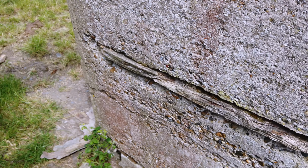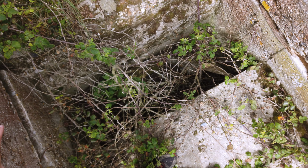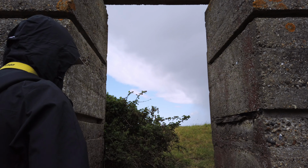And you can see in the entrance we've got a bit of the wood still left actually, and then below us we've got this sort of cavity in the ground. I don't quite know what would have gone in there, but I'm assuming there would have been a kind of wooden walkway placed over this.